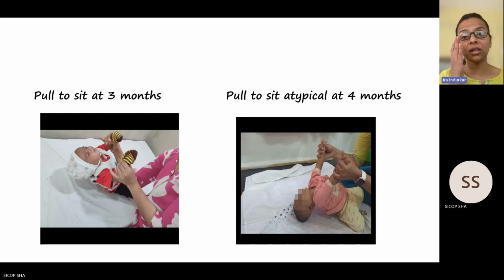This is another important test which I usually perform. One is pull to sit. The first one is the pull to sit at 3 months old. See, at 3 months old, the child is able to pull his or her neck in alignment with the body. So it is very important to check this.